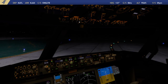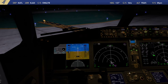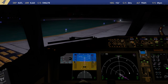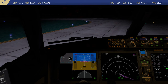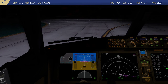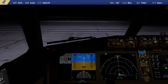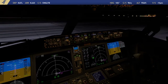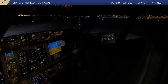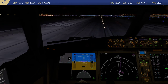Strobes. Landing lights coming on. Oh, I forgot, this needs to go like that. Here we go. Approaching 27 right. Shouldn't need too much runway, but we'll go ahead and line up on runway 27. Alrighty.